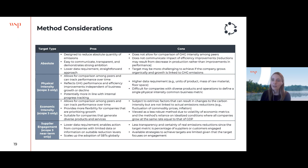Physical intensity targets can be applied for Scope 3 only. On the positive side, these are good because they allow for comparison against your peers. They do reflect efficiency improvements, and they're independent of business growth or decline. And they're potentially more in line with internal progress tracking that you already have in place.